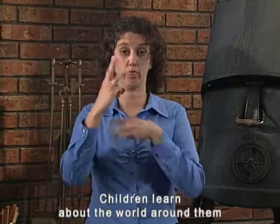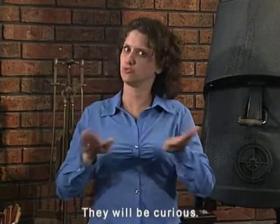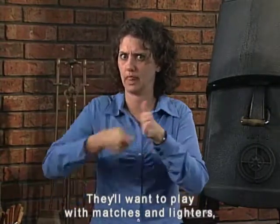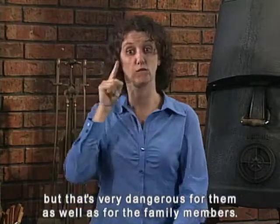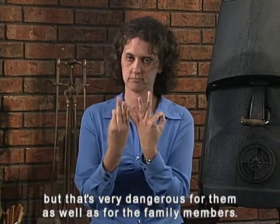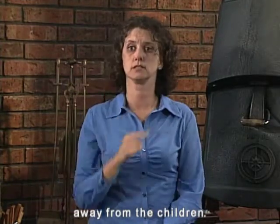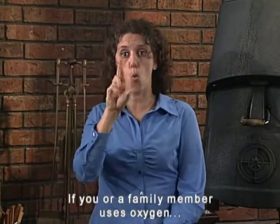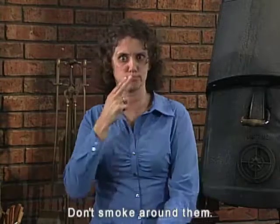Children learn about the world around them from play and just being curious. They will be curious. They'll want to play with matches and lighters. But that's very dangerous for them as well as for the family members. You need to keep them put up high, away from the children. If you or a family member uses oxygen, don't smoke around them.